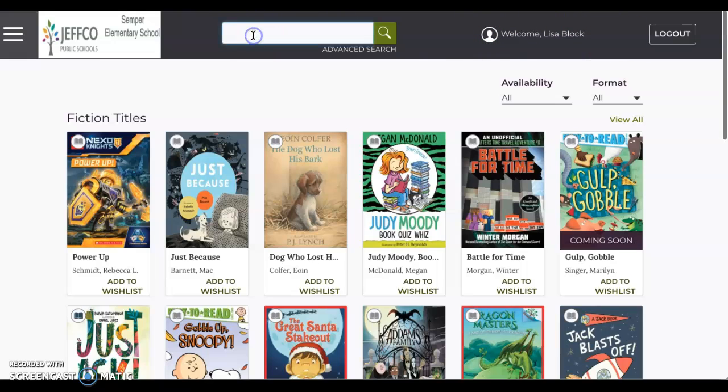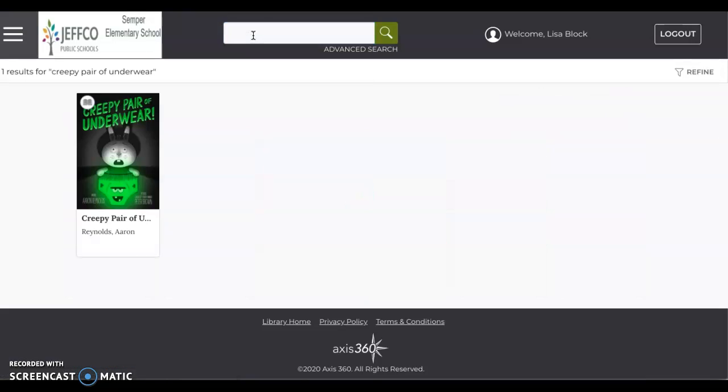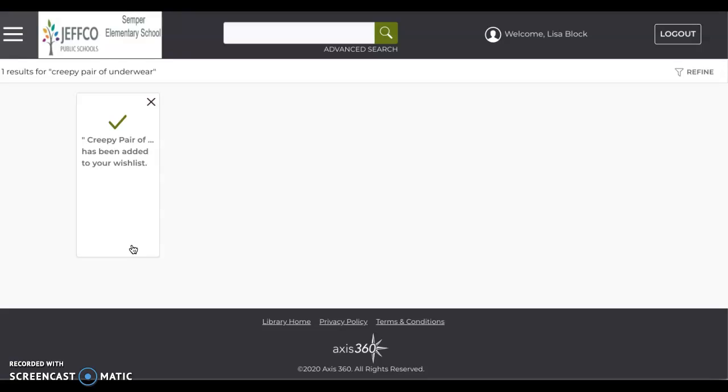So if I decide that I would really like to read the book Creepy Pair of Underwear, I type the name of the title and I search for it. And lo and behold, they do have it, but it's add to wish list. I can't currently check it out. So I'm going to go ahead and add it to my wish list so that when it does become available, I can go ahead and check it out.